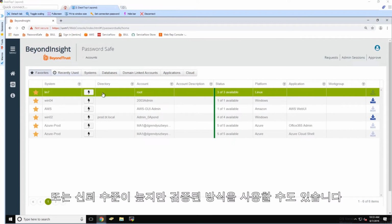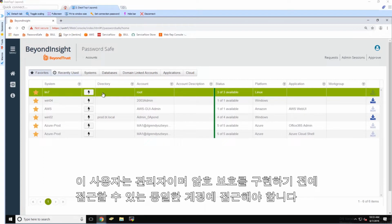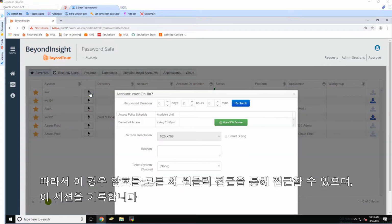Alternatively, we can take more of a trust but verify method. We know this user is an administrator, and we want them to access the same accounts they could access before implementing PasswordSafe. So in those cases, they can use one-click launch to gain access without knowing the password, and we'll record that session.